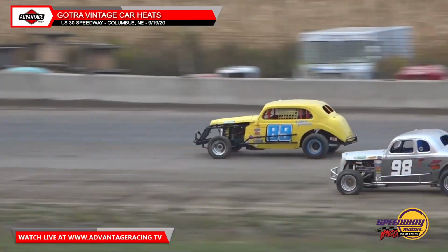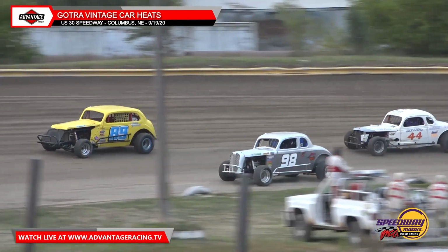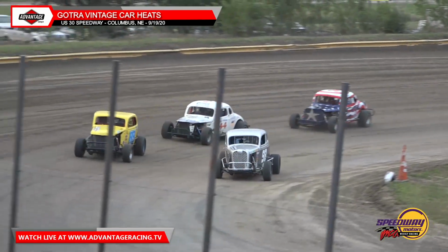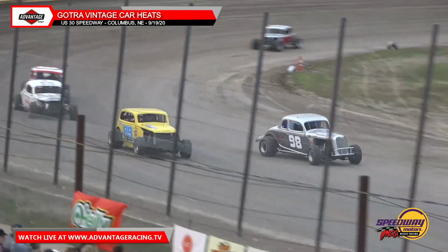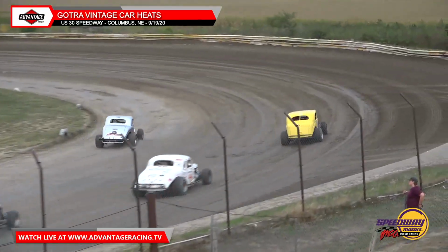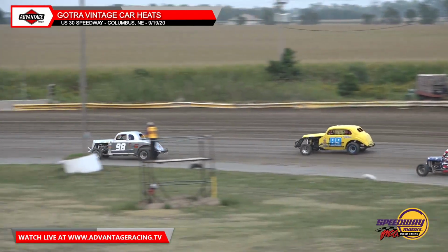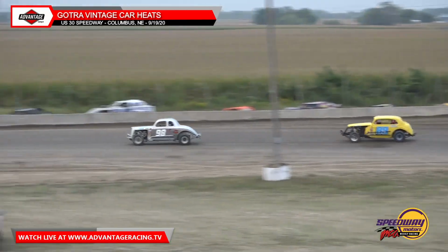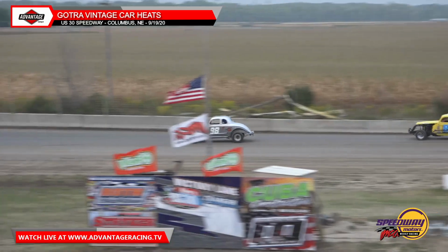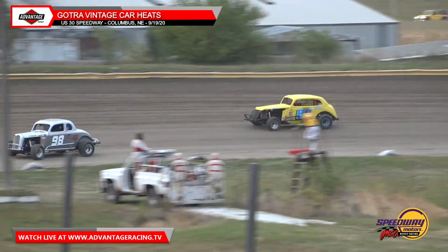Carol Adamy, Pat Adamy. Then it's going to be the 44 of Terry Price, John Orlowski Jr., and Larry Therier. Here comes the 98 of Pat Adamy looking to the inside. It's the battle of the brothers. How about back-to-back heat races of brothers battling it out? And here it comes. We got a new leader. Pat Adamy, Carol Adamy, John Orlowski Jr. Then it is Terry Price and Larry Therier.